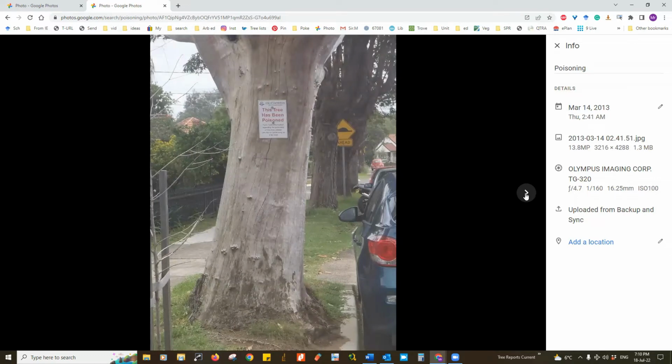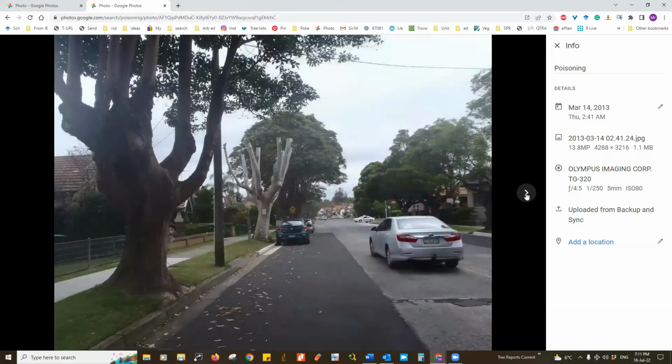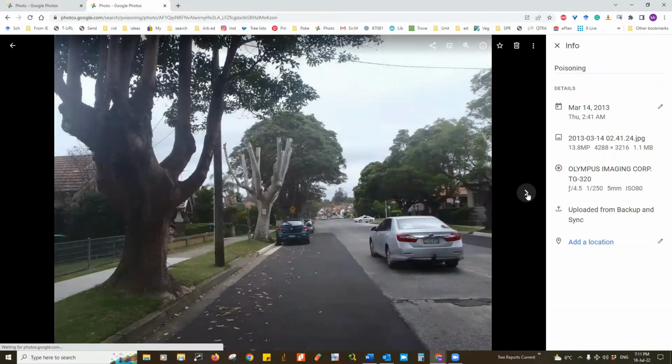In this instance, I would say it probably was Lophostemon confertus. And again, just incredible loss to society. That's probably a 60 or 70-year-old tree, but it's not going to fall over. And it sits there as an edifice, almost with the finger stuck up, saying it's poison. And a number of councillors are doing it.